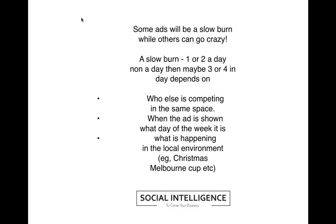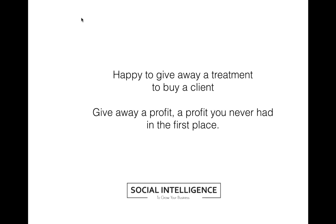Yeah, isn't it interesting? So I'm happy to give away a treatment to buy a client. So I am giving away a profit I never had in the first place. I will value add a service to make it look amazing, and it's a way I package it up. Does that make sense? I'm willing to give away something for nothing to get them in.